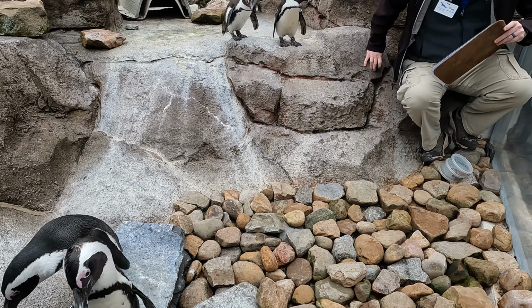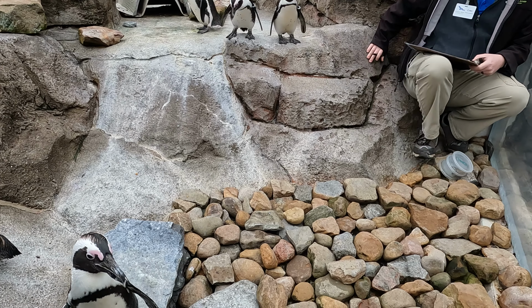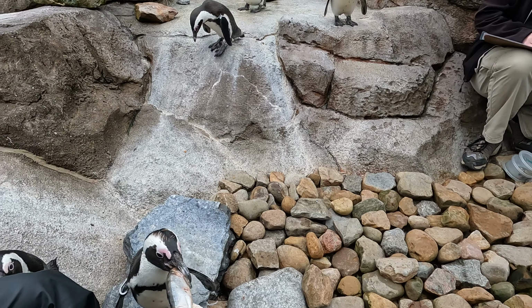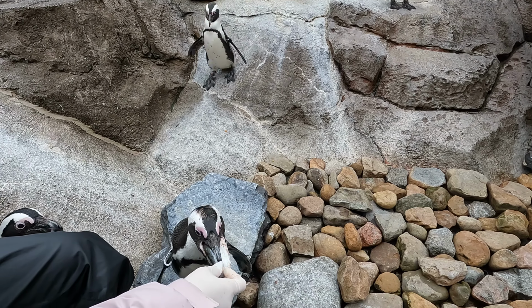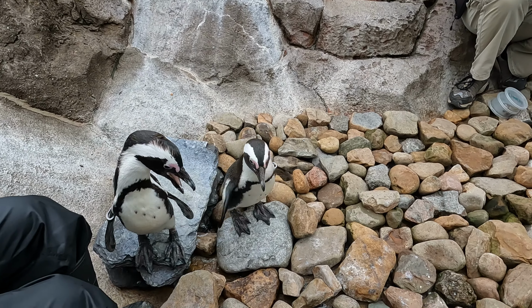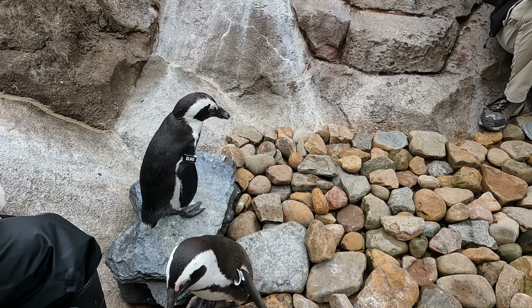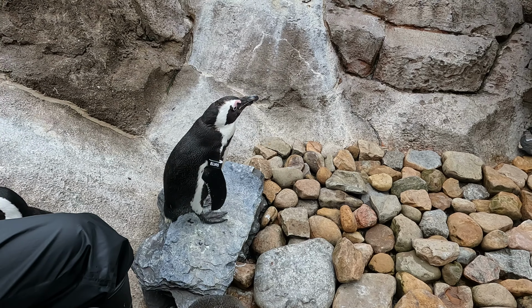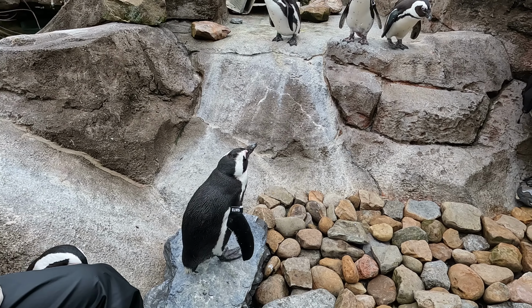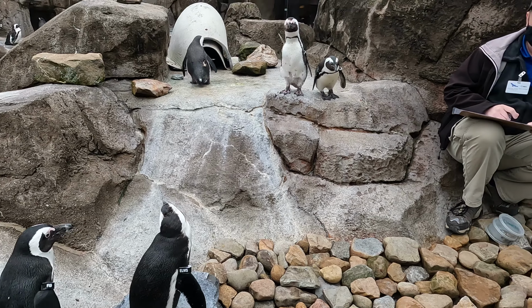Now, your best view for the penguin feeding will be outside. I think the big window by the beach. If you're inside, you're probably not going to be able to see as much because they are right here in front of the big window. Here at the National Aviary, we have African penguins. A lot of people are surprised to find out that there are penguins in Africa. These penguins are a temperate species, so they do not really like the cold snow and ice that you find in Antarctica.